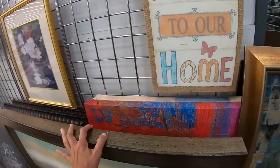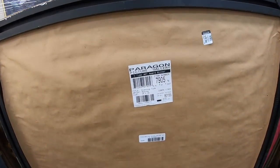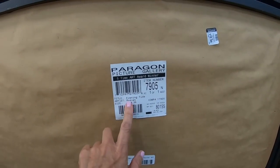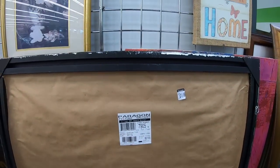Let's see what the back is like. Okay, so it was professionally framed. Okay, so the artist is Reeves, Evening Tide. I did try to look up the last name. Quite a few artists come up with that last name. I'm going to leave it behind, but very interesting.